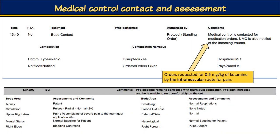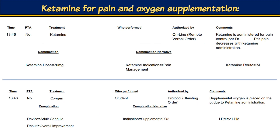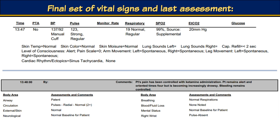They were able to give 0.5 milligrams of ketamine IM, which is going to be a slower release time, but it's also going to hang around a little bit longer as it's being absorbed. They got the ketamine on board for pain management. They went and chose IM. They got some oxygen, and blood pressure comes down a little bit. Heart rate reduces by about 30 points, so they've started making progress. The pain has been controlled with ketamine administration.